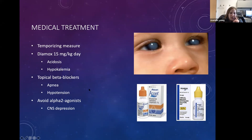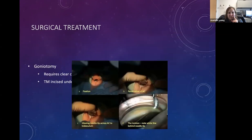Also, topical beta blockers are good. In general, in kids, we like to avoid any alpha-2 agonists. They can have some CNS depression, can have some changes in behavior. I see this pretty commonly in kids, the few we've tried on it, because they have congenital glaucoma that have failed other therapies, and then we try them on this. It seems pretty common that they have issues with the alpha-2 agonists. I don't have any kids who have been able to tolerate it.